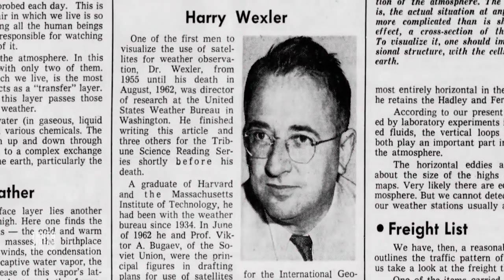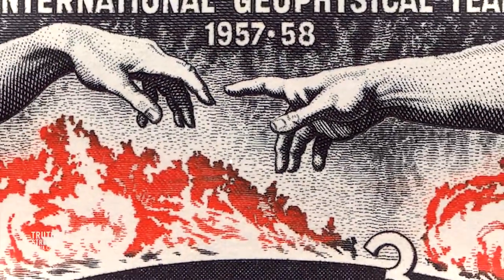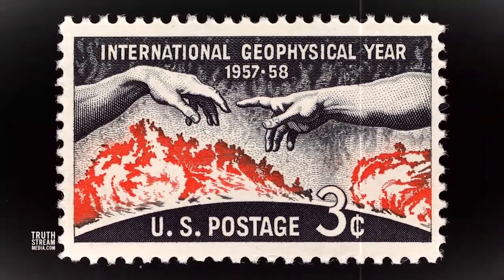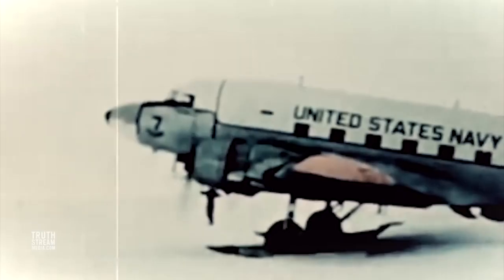Meteorologist and Navy contractor Harry Wexler was working closely on this research as well and was appointed chief U.S. scientist for the International Geophysical Year, which created a dual pretext for upper atmosphere tests and weather experiments that served both military and scientific interests, and for creating a permanent military backbone that could provide continuous support for bases, transport, and logistics.